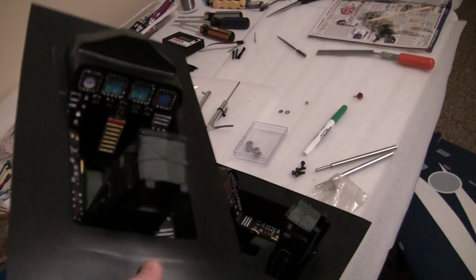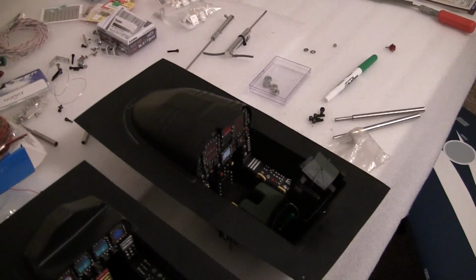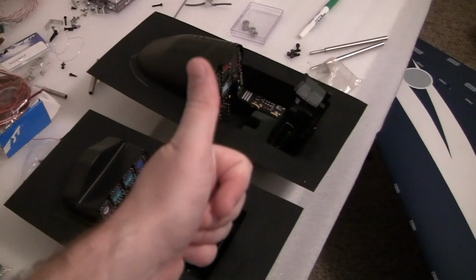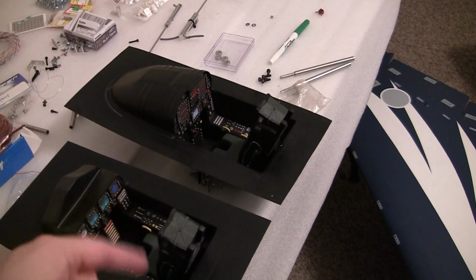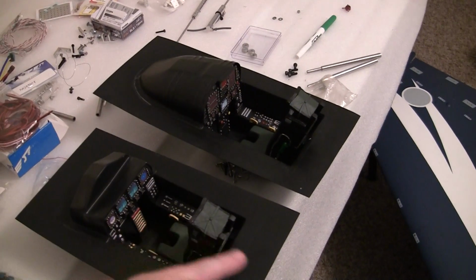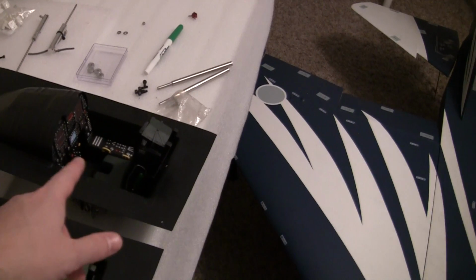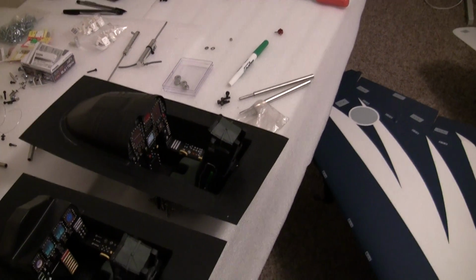Back seat, a lot better than my F-16 one. So, thumbs up for that. So, if they continue working on these things and getting all of their kits with these kind of cockpits, I would say that's pretty good. It's just as good as any other ones I've seen from the other manufacturers. So I'm happy with that.